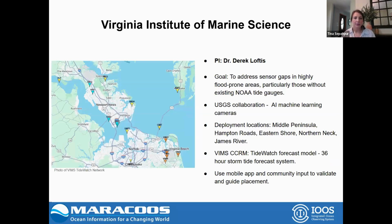Last but not least, the project in Virginia is led by Dr. Derek Loftus. He's at the Virginia Institute of Marine Science, and this part of the project is focused on the southern Chesapeake Bay, especially around the Hampton Roads area. So in the areas he's dealing with, people regularly deal with flooding, but they don't have enough water level sensors in place to monitor it effectively.